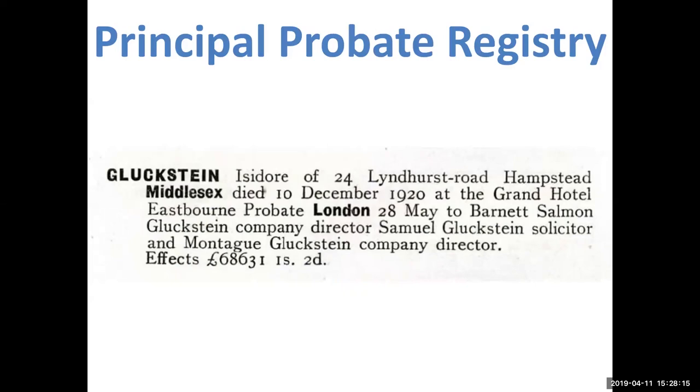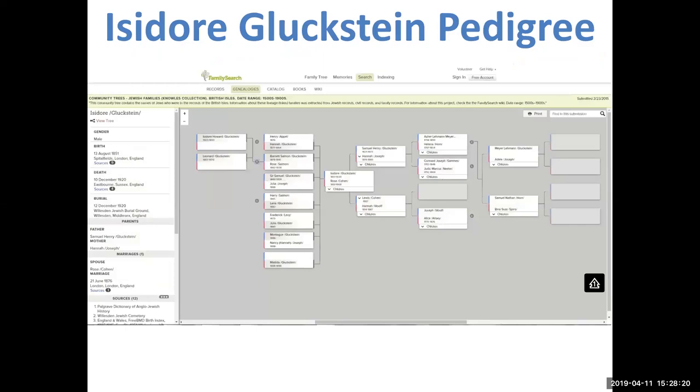So if you take all those records now and link them together as families, this is the family tree that is now part of the Knowles collection. There are six generations of that family in the Knowles collection, whereas before there were none.